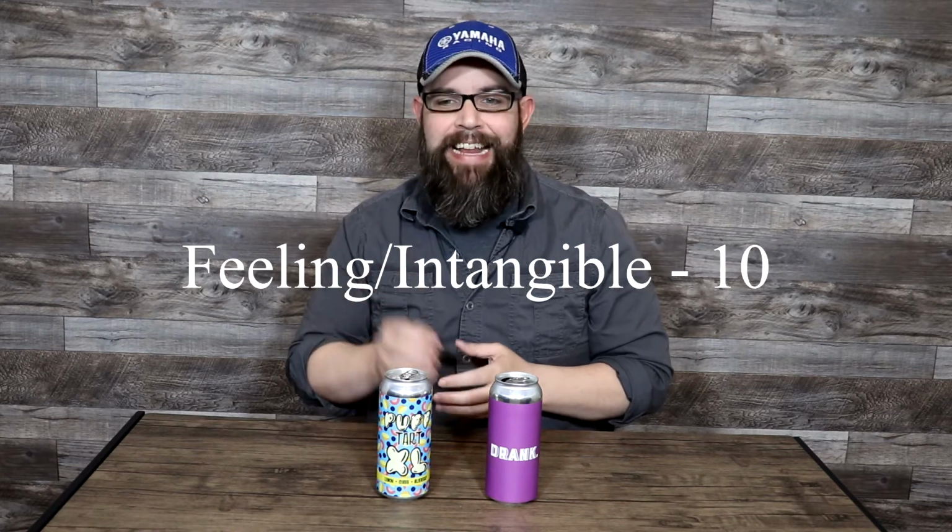Filling in the intangible, this is a very special sour beer. If you're a sour fan, this is one I would do anything in my power to get my hands on. I absolutely loved it. Subjectively, 10 out of 10.